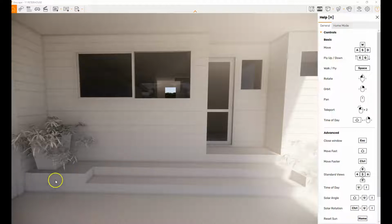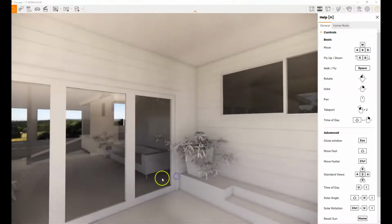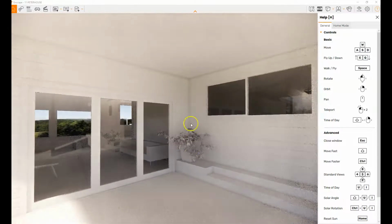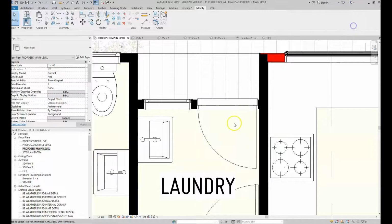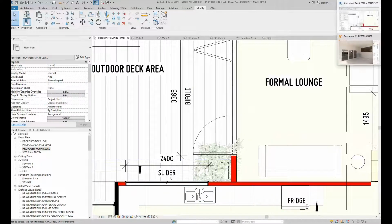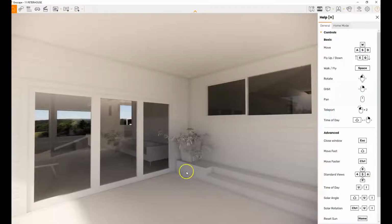And that length there is as long as it is for the bifold door to stack against. So that would be the only thing, the bifold door would be stacked against that to get maximum opening. And that's going back to what we were talking about before. At the moment, that bifold is 3365.